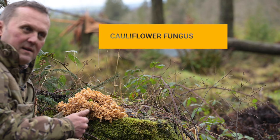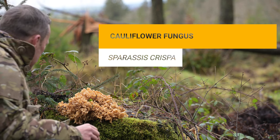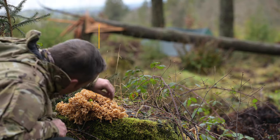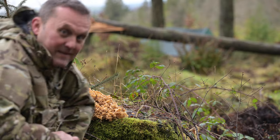Cauliflower fungus, quite a choice edible. Come back for that.